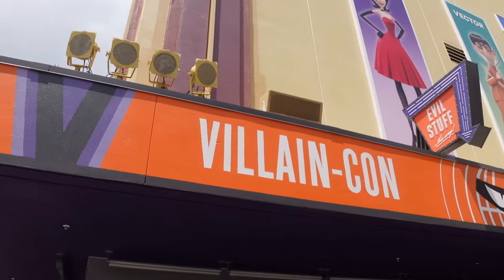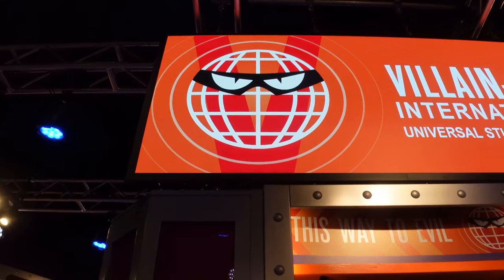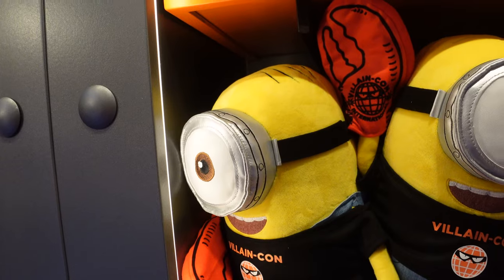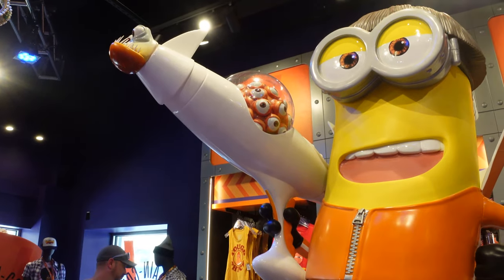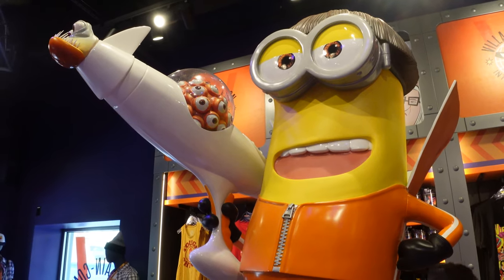So first, Evil Stuff. Evil Stuff rocks. This store is so great. The theming and the vibe is correct and really makes me excited for this new attraction. It's a Minions gift shop. They make it known that there are some Minions in there, some really cool display statues of some of the Minions in the villain costumes above some of the merchandise, but this isn't an overly Minion store.